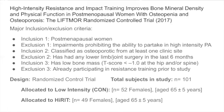This study randomized a large group of elderly females who had osteoporosis, were postmenopausal, and had low bone mass to either participate in a low-intensity home-based control group or supervised high-intensity resistance and impact training. The control group consisted of a large group, while the high-intensity resistance and impact training was a medium-sized group.